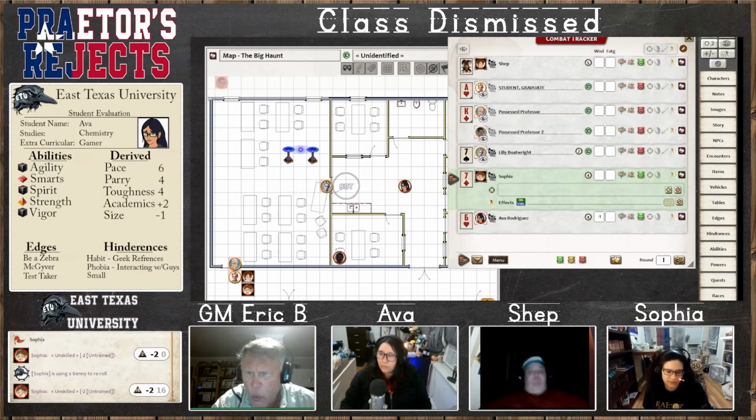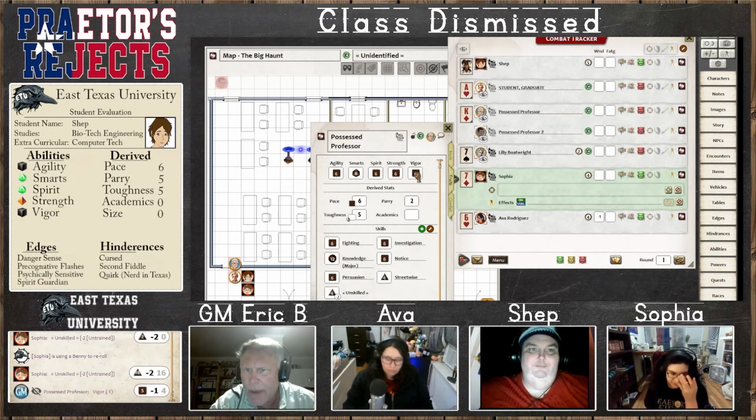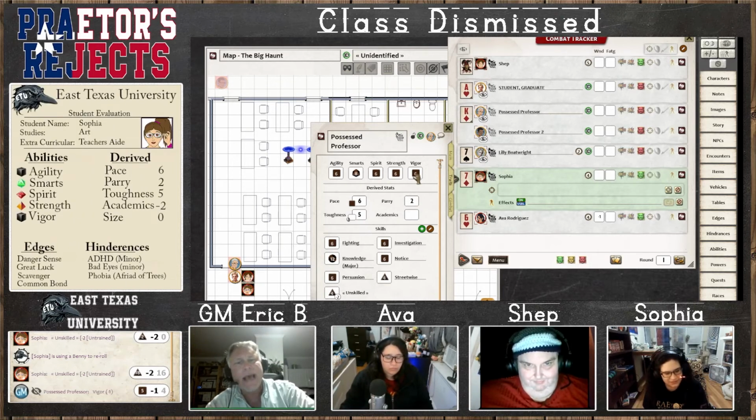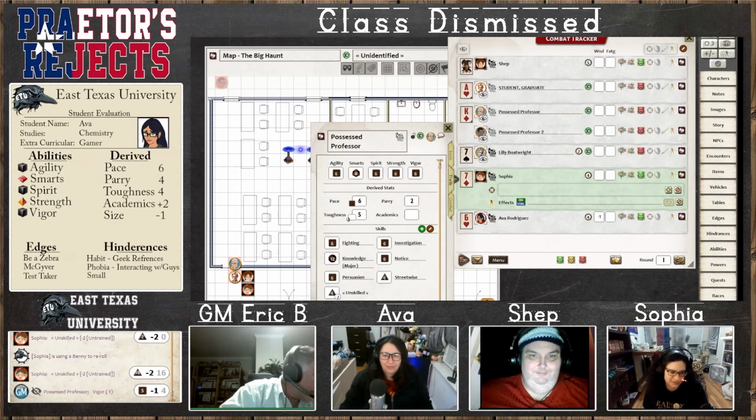Possessed Professor 1. Type in a -1. Attempt the vigor roll. A 5 -1 is a 4, which is a success. Probably because he was back in the doorway a little bit and he's wearing glasses, he was able to stave off the worst of the effect. However, he does now smell rather nicely scented from the liquid soap. And now we will look at the graduate student, whose name I made up is Josiah.